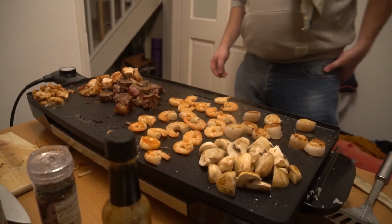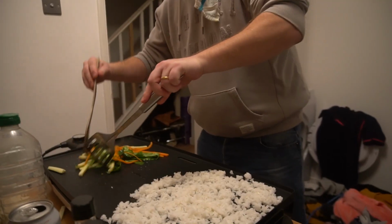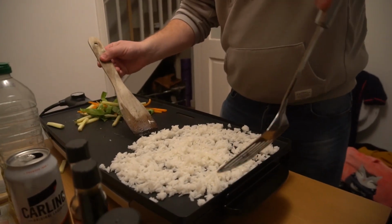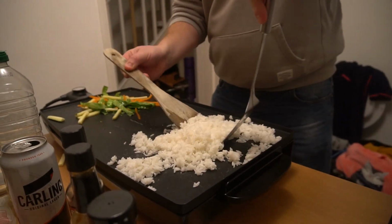I'm quite happy with that. Well, it looks amazing. That ain't a freaking bad turnout, is it really? They look good on the camera. Because yeah, I have no idea what to do. Teppanyaki part one. Yeah, teppanyaki training.